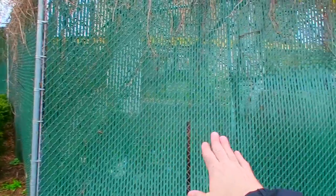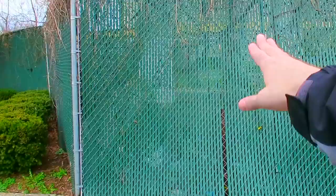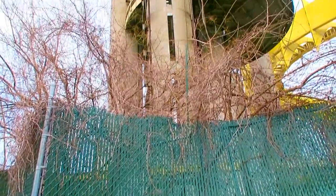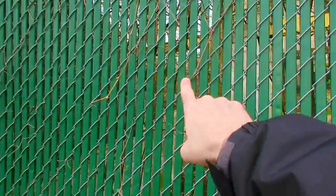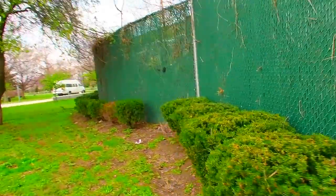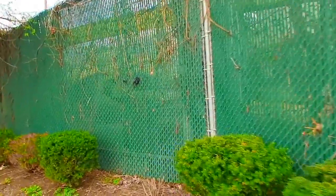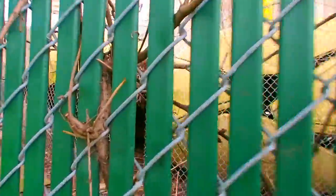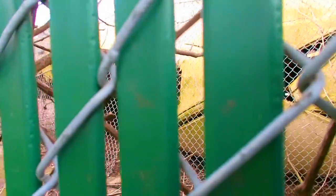Right here would have been the entrance, the main walkway that you would have walked up to ride up the towers. And over there are the elevator cars. I don't know if I can get a good shot of it because this green fence is in the way, but right there are the spacey looking round elevator cars that went up, which is so cool.